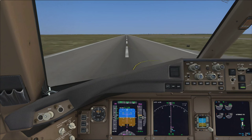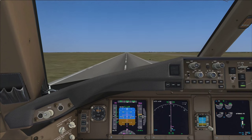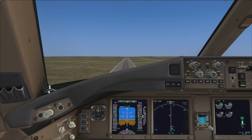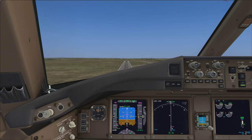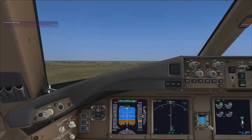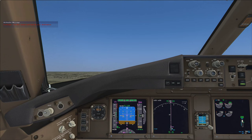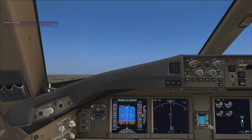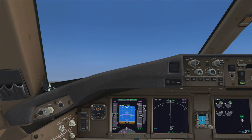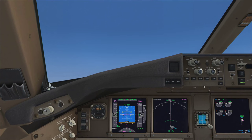V1, rotate. V2. All right. Flaps to 5. Flaps to 1. I want to see our route, because I don't see us turning around.